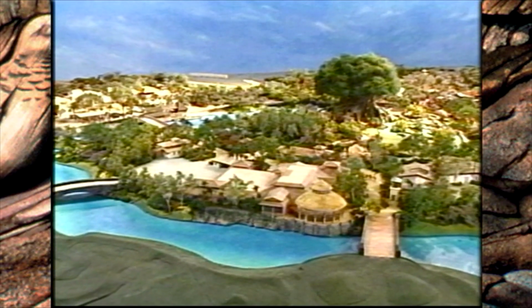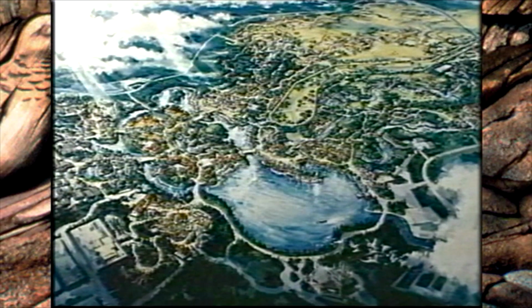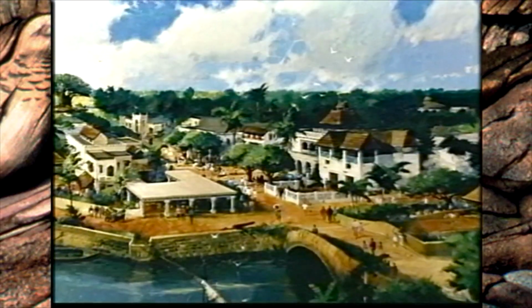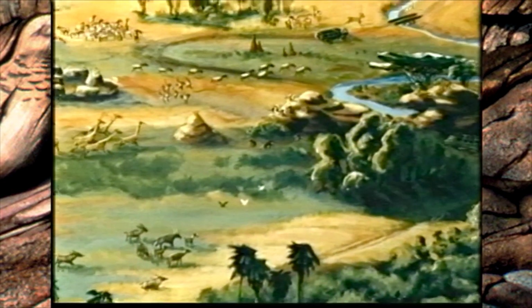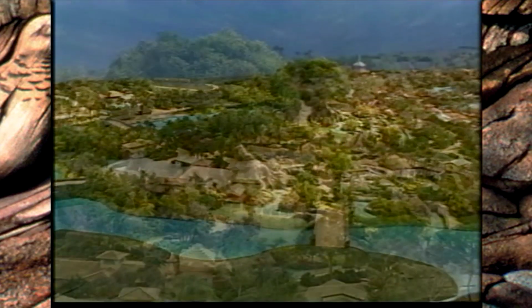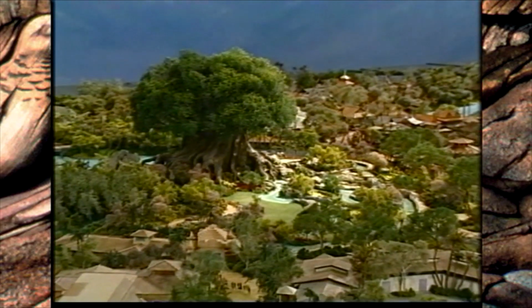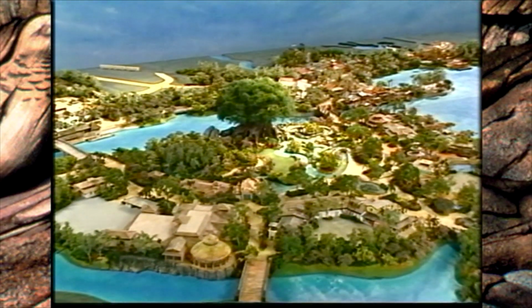In April of 1992, the design team came up with their primary plan for the park layout. Thousands of drawings, models, and pictures were produced. On their first major presentation, Disney executives were truly amazed. With only minor changes, the initial park layout was approved and set. Disney's Animal Kingdom suddenly became real and urgent.